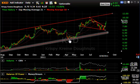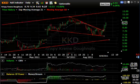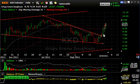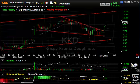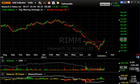KKD, Krispy Kreme, broke out with a breakaway gap here and ran up to over the 10, more than doubling in about 2 months, but rolled over, formed the wedge, and although from a positive nature, the last few days broke out of the wedge, broke through the 50. Yesterday slightly followed through, today with another 53 cent or 6% gain, and now I'm looking for a test of the 10, 10 and a quarter range up here, followed by, if that is taken out, a move that takes it up near 12.